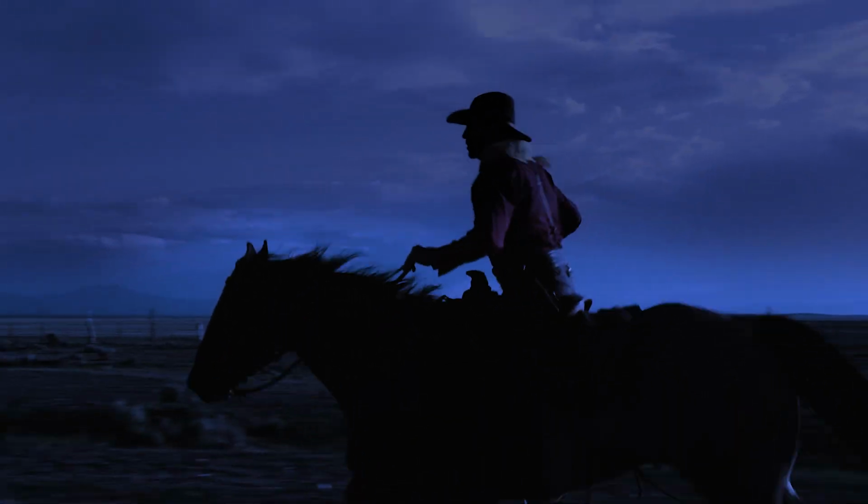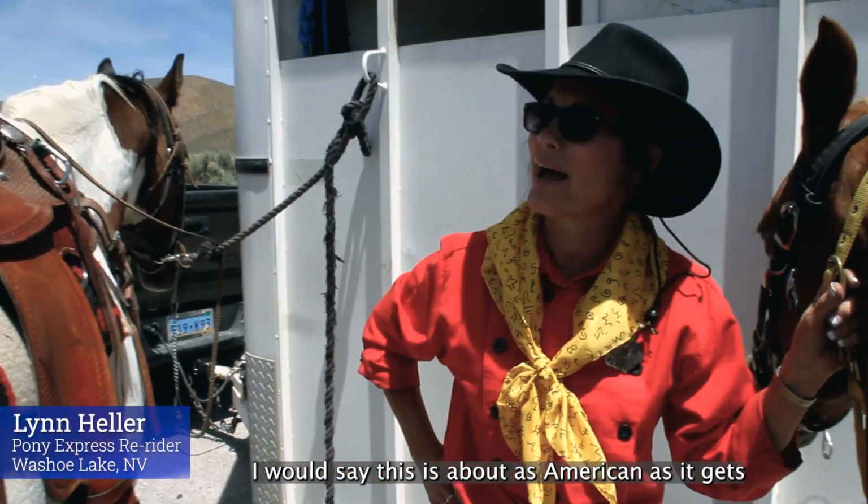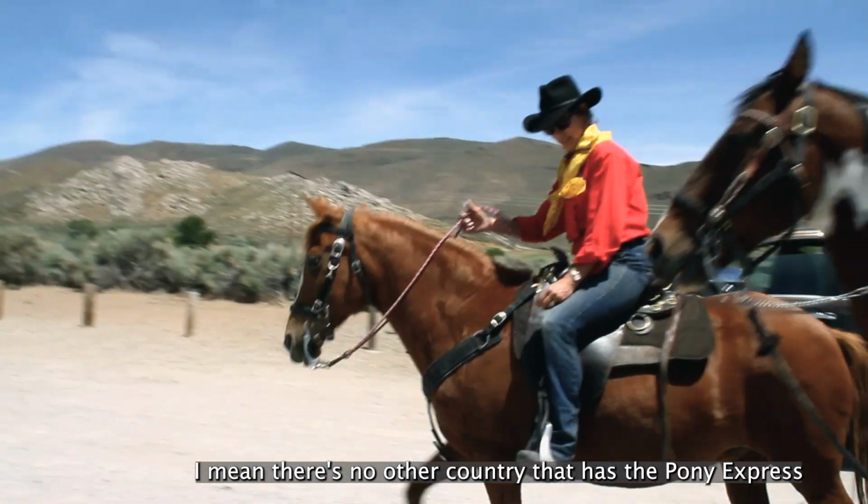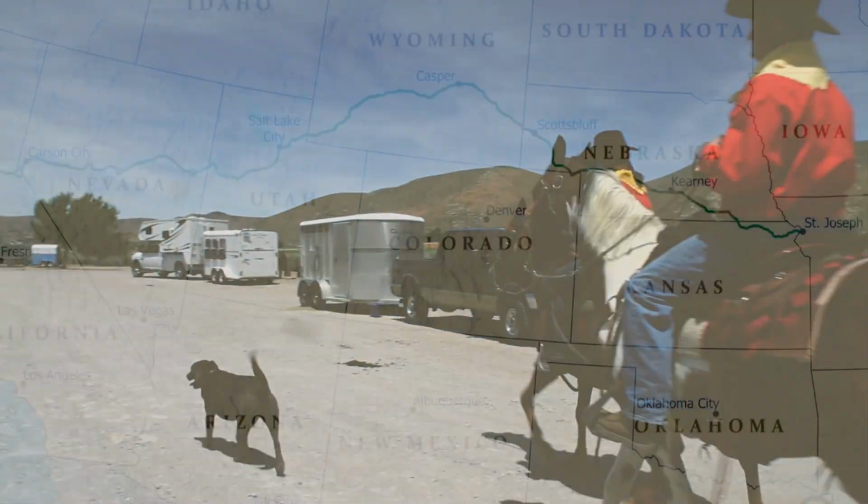Rider Lynn Heller holding horse. I would say this is about as American as it gets. I mean, there's no other country that has the Pony Express. Map of western states showing trail route.